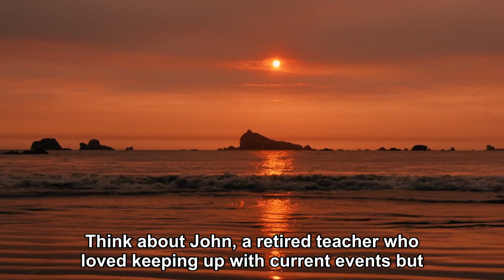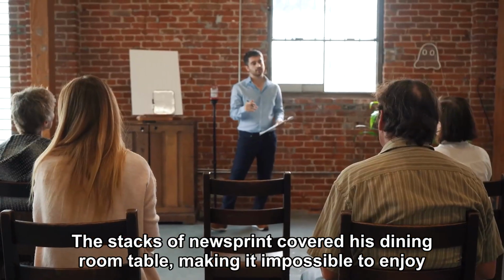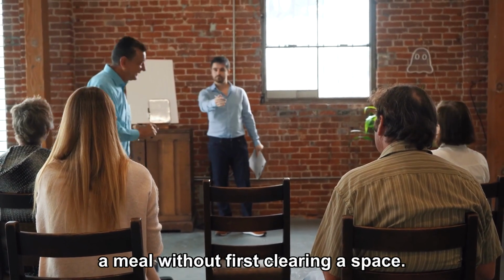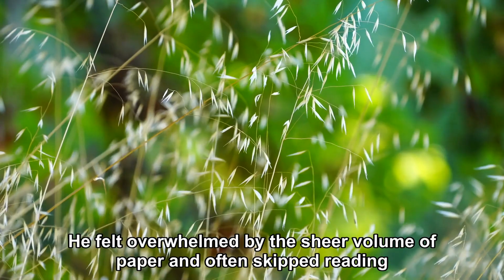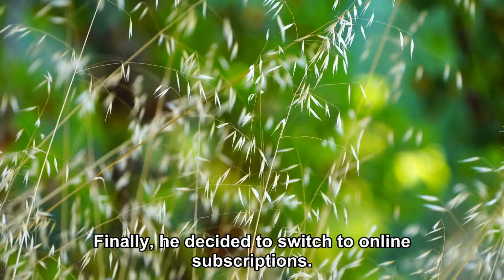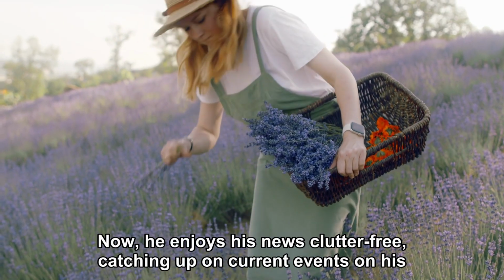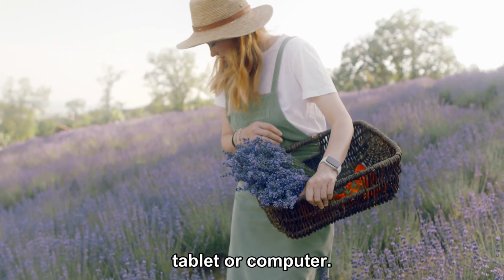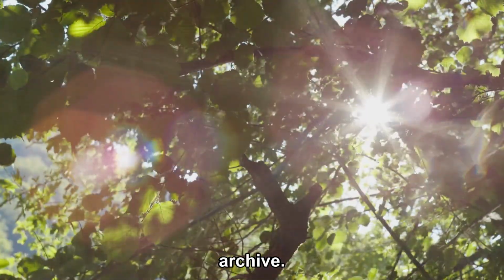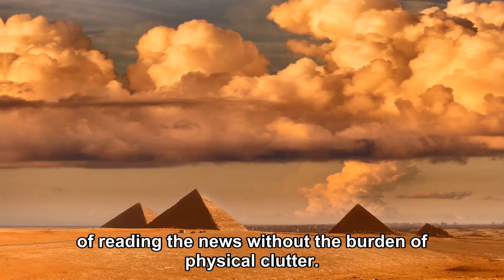Think about John, a retired teacher who loved keeping up with current events but was drowning in newspapers. The stacks of newsprint covered his dining room table, making it impossible to enjoy a meal without first clearing the space. He felt overwhelmed by the sheer volume of paper and often skipped reading altogether, feeling guilty about the waste. Finally, he decided to switch to online subscriptions. Now he enjoys his news clutter-free, catching up on current events on his tablet or computer. He can even save articles he wants to revisit, creating a personalized digital archive. John not only reclaimed his dining room table, but also rediscovered the pleasure of reading the news without the burden of physical clutter.